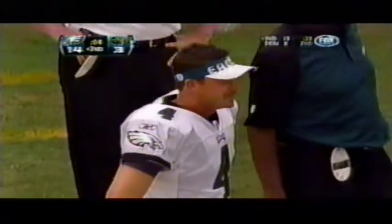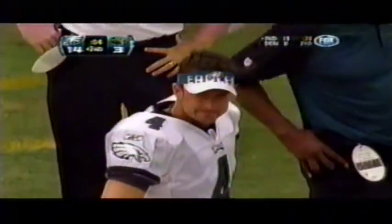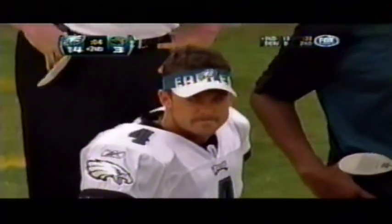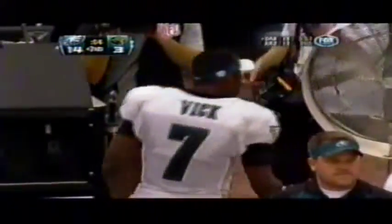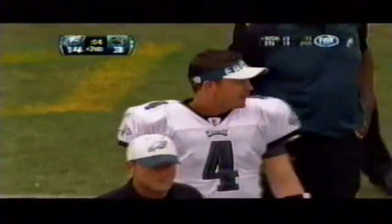They golf together, hang out together, and you talked about it earlier, when Andy Reid told Michael Vick the news that he was going to start him, the very first question Michael Vick asked was, is Kevin okay? Yeah, and I think that says a lot, meaning, is he okay with the decision?